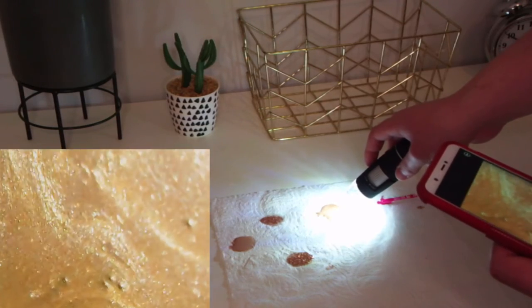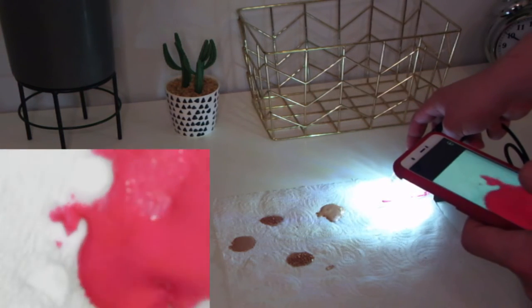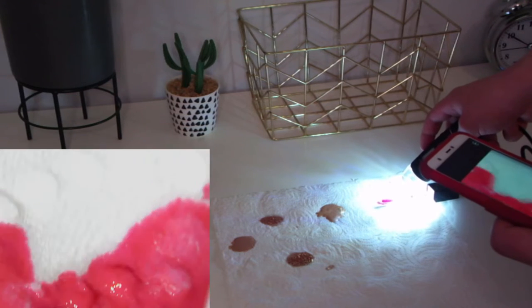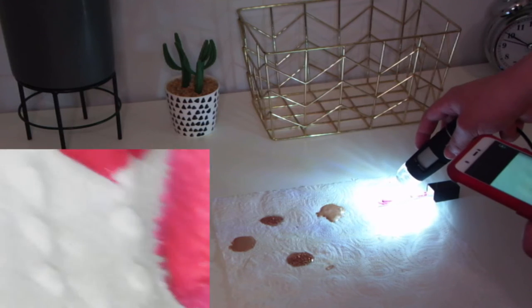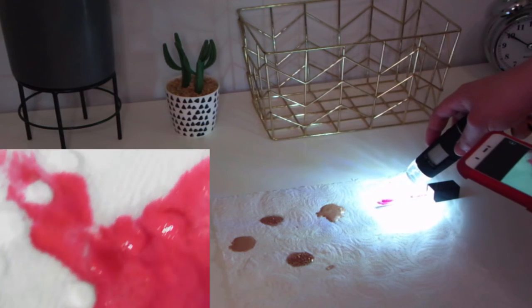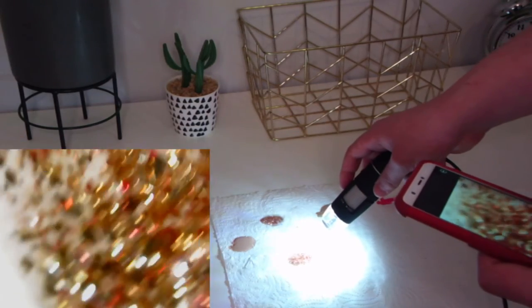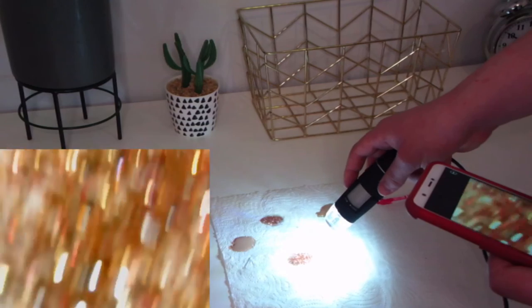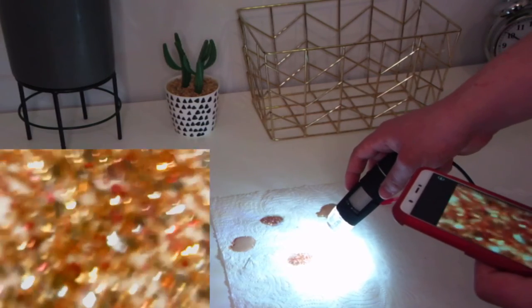Now I'm going to look at the lip gloss. Here's what the lip gloss looks like from close up. I can't really see anything here. I think it's kind of impressive. I'm going to move on to the glitter nail things. See, there's nothing here.